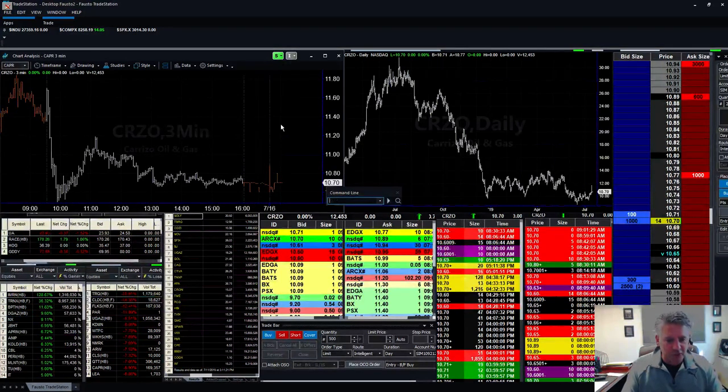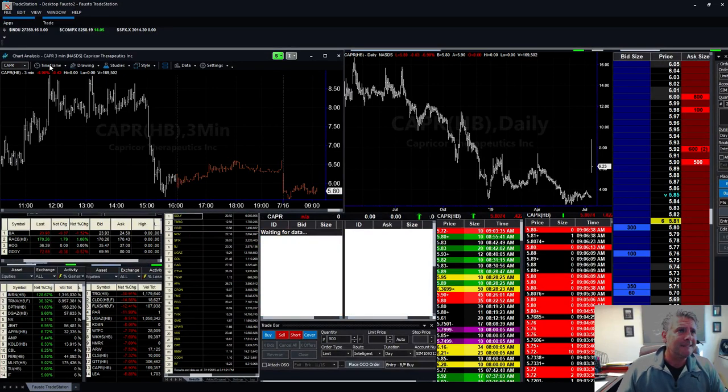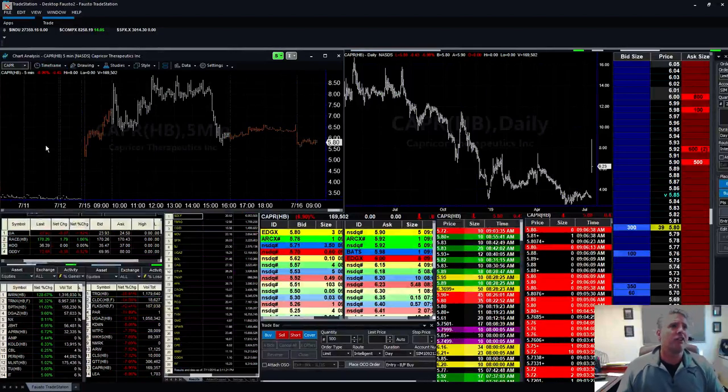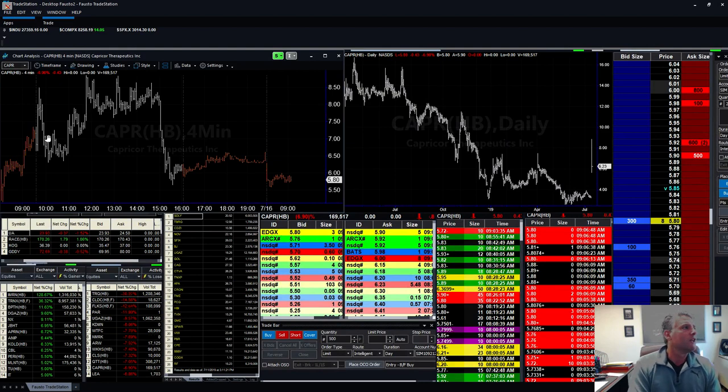One stock that was really cool was this one right here. Let me fix it so you can see the ticks a little bit better. This stock just literally gapped up. It had a really nice pop in pre-market. It went from 550 all the way up to about $7, then up to $8. It was pretty volatile. You could see from the ticks the stock had some big spikes.